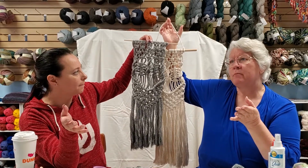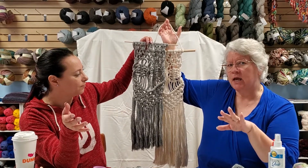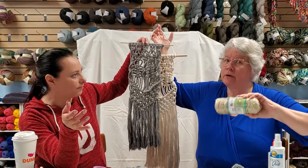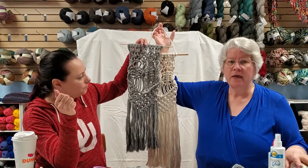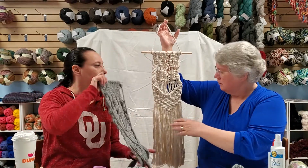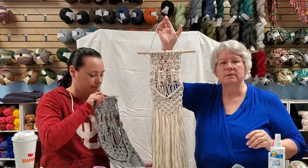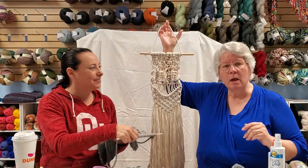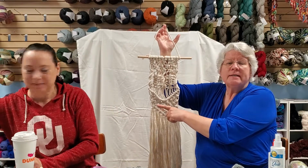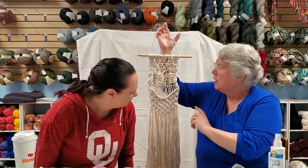Right, so in that first class that you're going to take with her, she's going to first use craft cord and show you how to make the knots. Then, during that same workshop, you're going to start this. Some may finish, some may not, but you'll be down to this part here, and you can easily finish the rest of it at home.